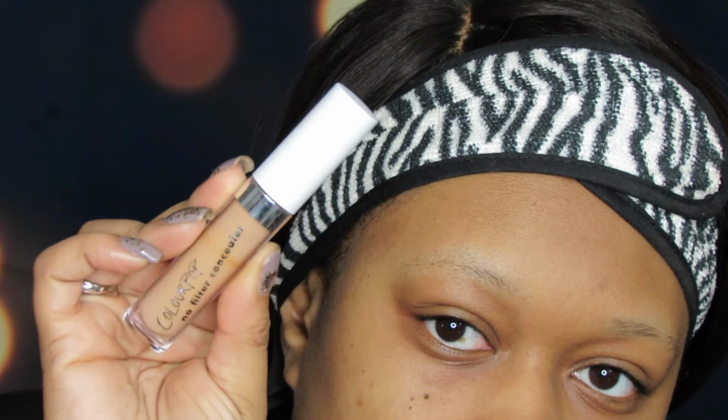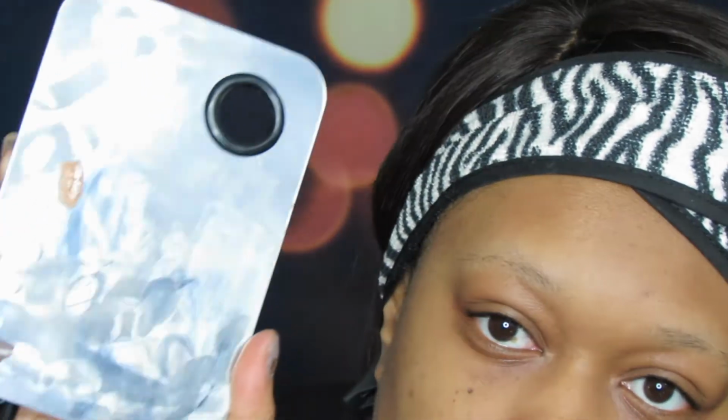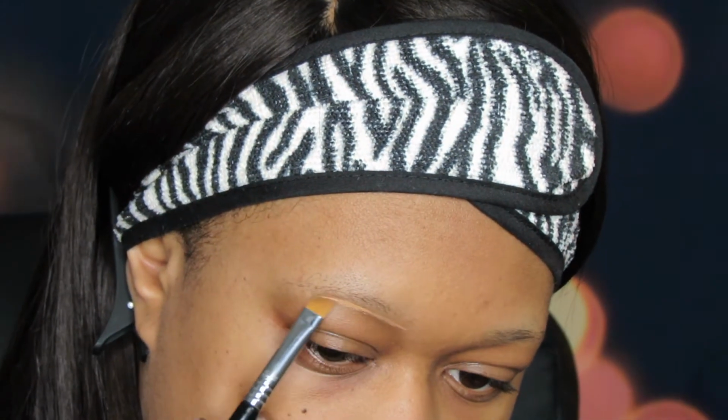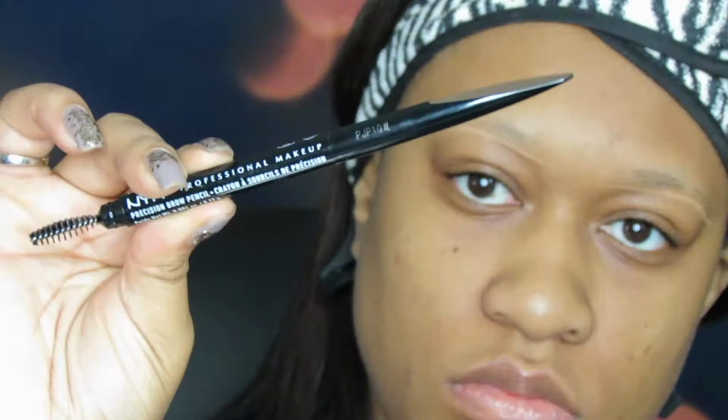Hey, Kadesh. But anyways, we're going to start off with our concealer and our angled brush from Sigma. Then we're going to put the concealer just on our little tray so it's easier for us to get to. Now we're just going to map out our brows as to where they should be, but I guess God forgot about us. So we're just going to map it out and make sure it fits our face.